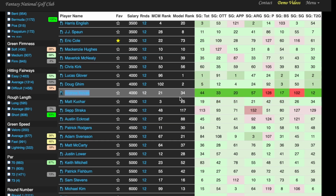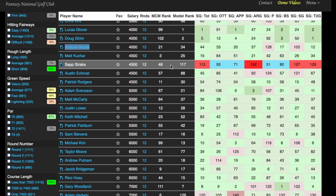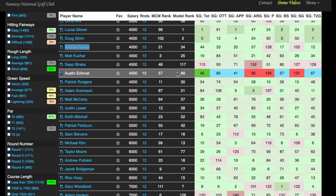And then you just have guys who are good in this like 45-60 range. You got Kuchar and Straka and Eckroat. Like, is the layoff going to worry these guys? Eckroat coming off a win 2 weeks ago. Is that somewhere where you want to go?